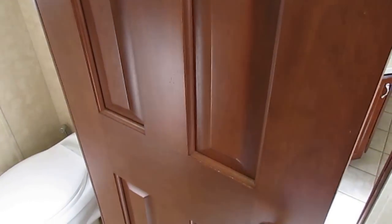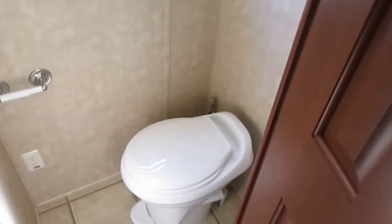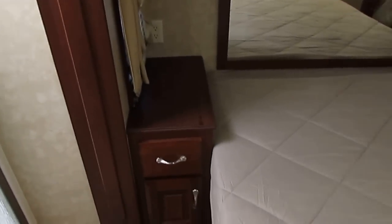And again, folks, that is a solid wood door right there. That is heavy. Like I said, this thing's built for luxury, not to be light. Glassed-in shower, skylight, no signs of leaks or leak damage anywhere. Storage underneath the bed.